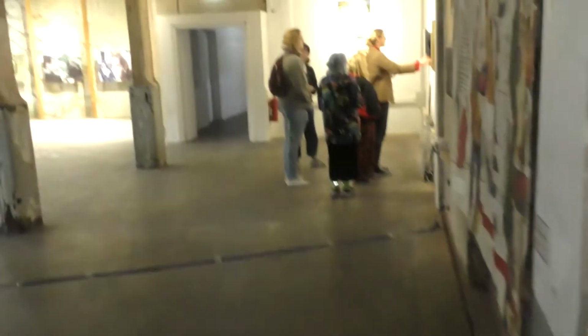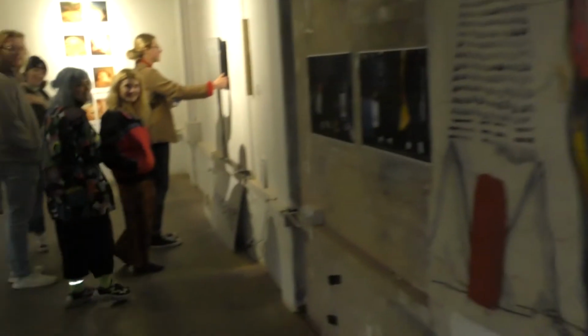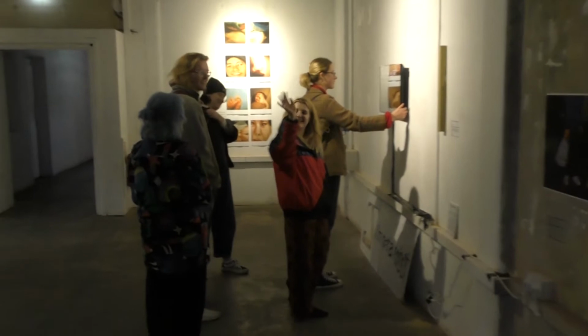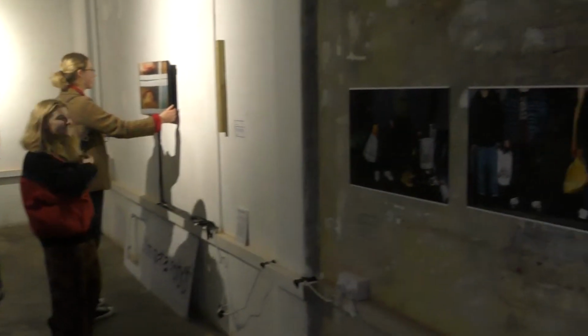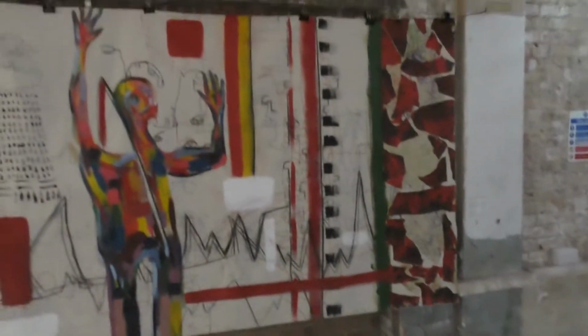So we're back around the staircase and getting closer to the ground floor. So we find a big mob of my friends again. So they're trying to sort out Ben's on the wall. So we'll let them do that, and we're going to have a look at this piece. It's Grace's work, and this is a very large painted piece.